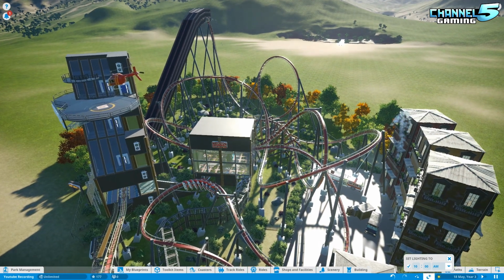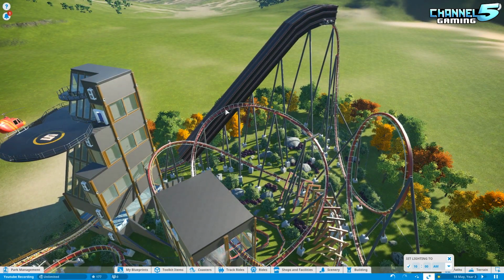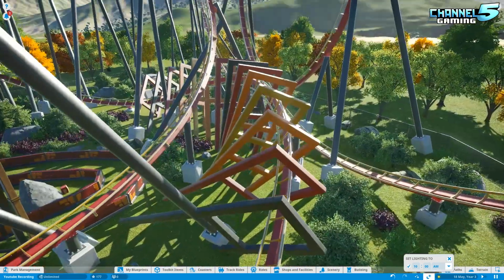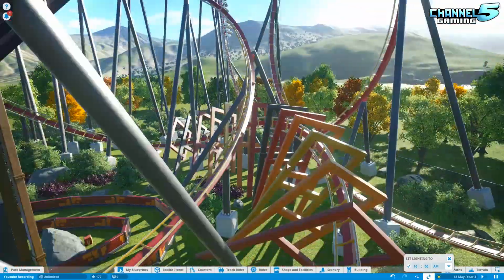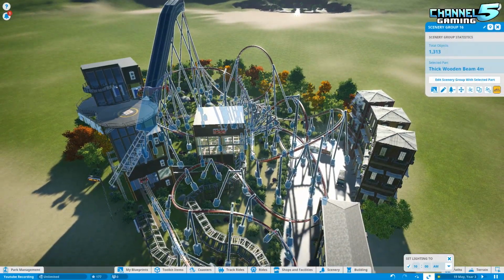Let's just have a look at it at daytime again, sorry. The only thing I would say is it needed a little bit of smoothing here. This was a little bit of a rough patch, but besides that, I really loved the ride. I loved going through these custom supports that you did here. This was a really cool feeling, and everything is custom support, I think. Yep, all of it is.